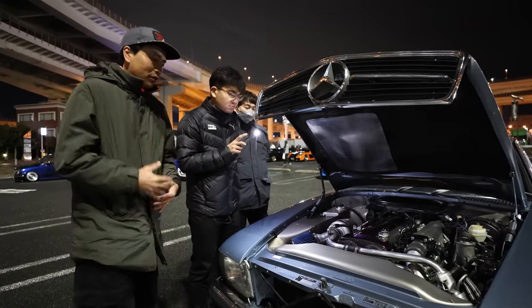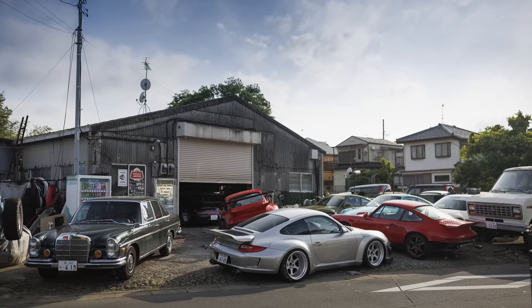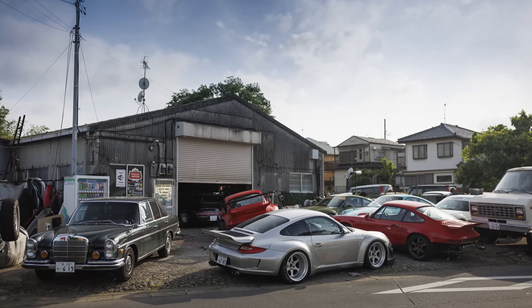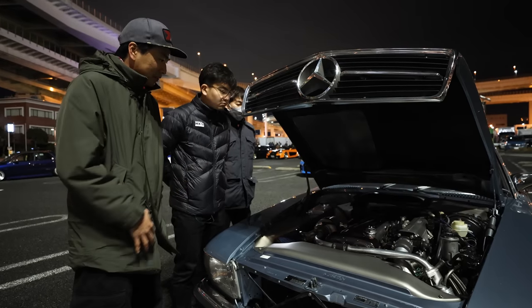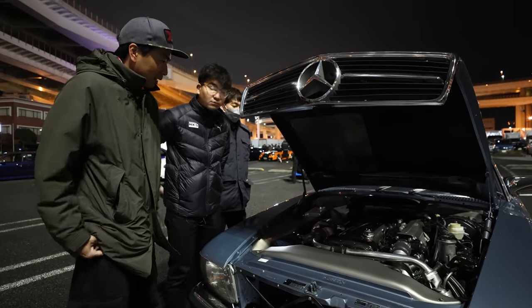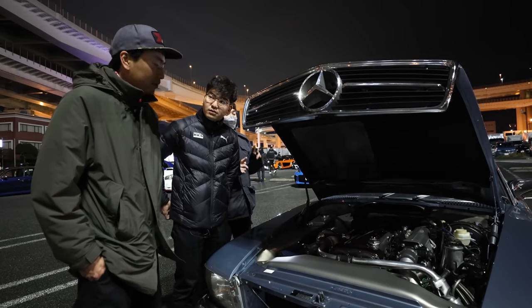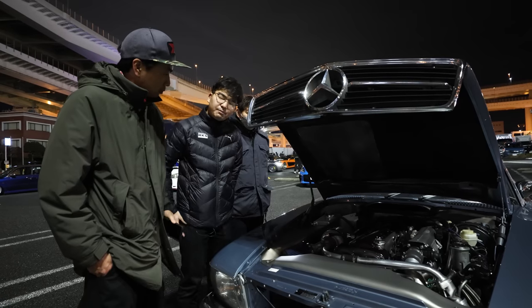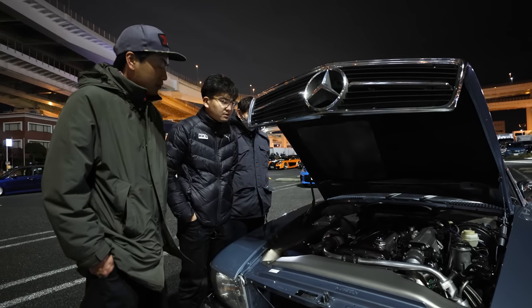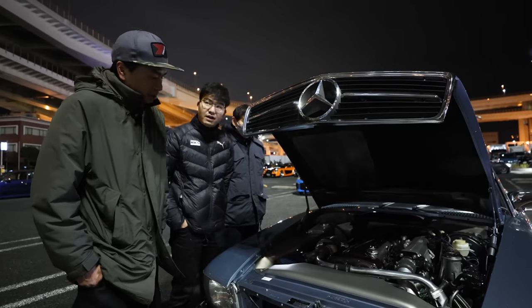I've known for a long time that Nakai loves Mercedes. Last time we were here in May of last year, he actually followed us around in his diesel Mercedes. But that's pretty cool that they actually did the swap. How much power does this run? Power is making about like 400. Boost is about like 1.1 bar of boost. Okay, so what is that, like 16 PSI, something like that? Yeah, something like that. Nothing too crazy.